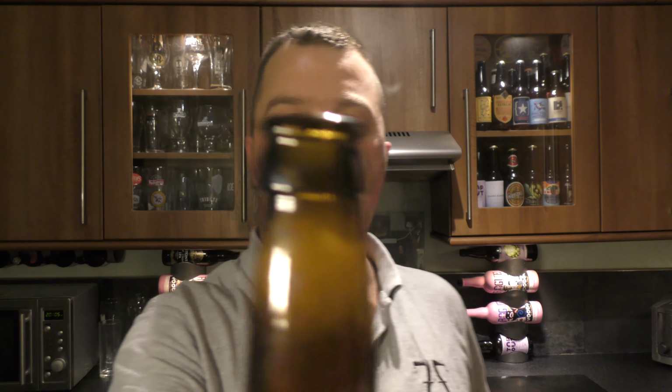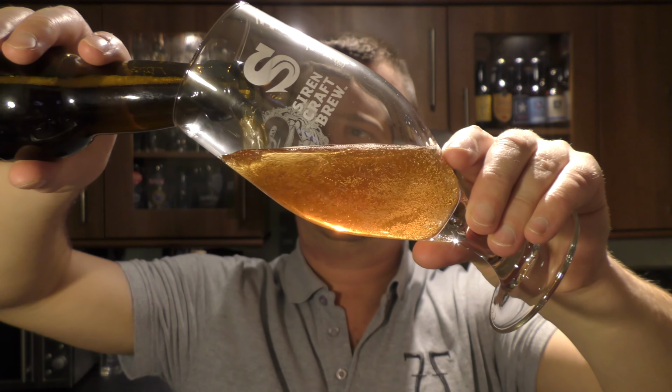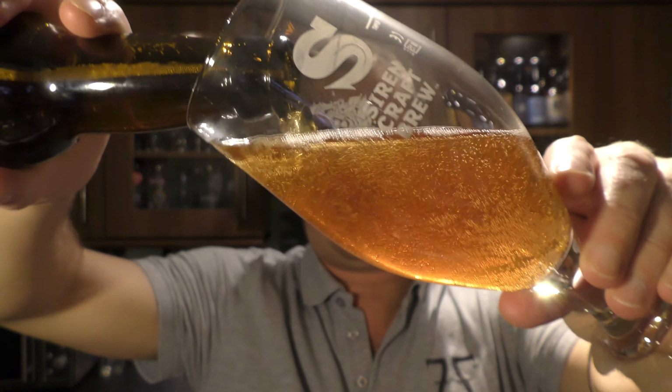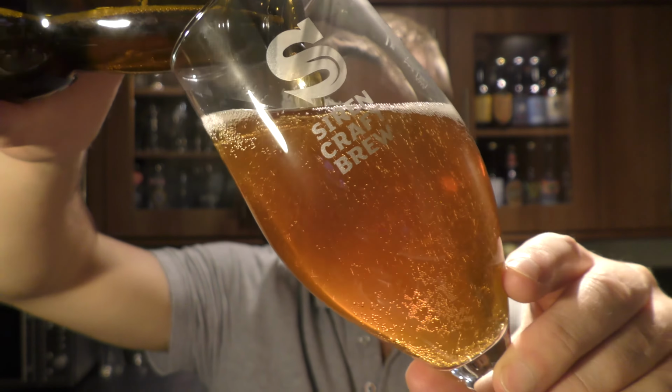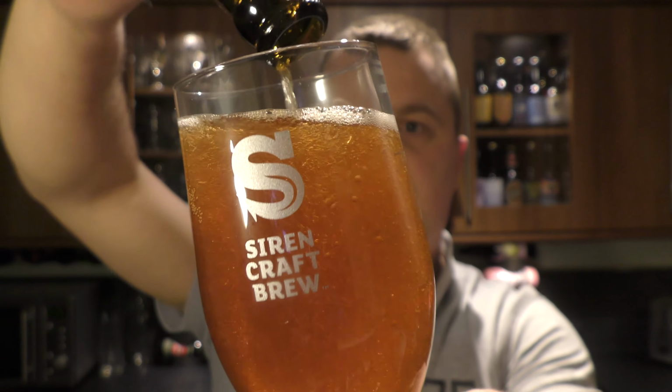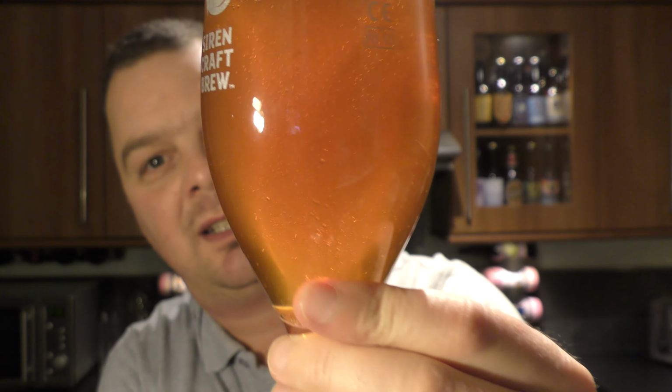Nice bit of smoke on the opening. Beer in the glass then. Look at that, I was transferring over. Can you see all the suspension from the bottle going into the glass? And then as it's going in, mixing with the air, it's almost kind of filtered it out, look.